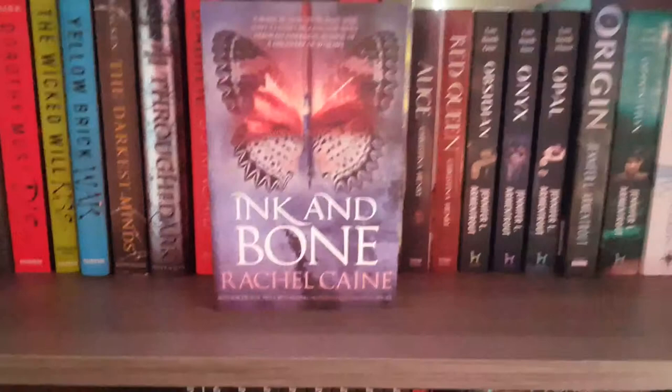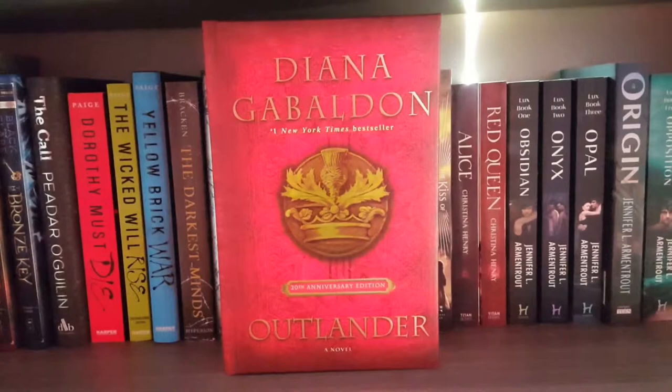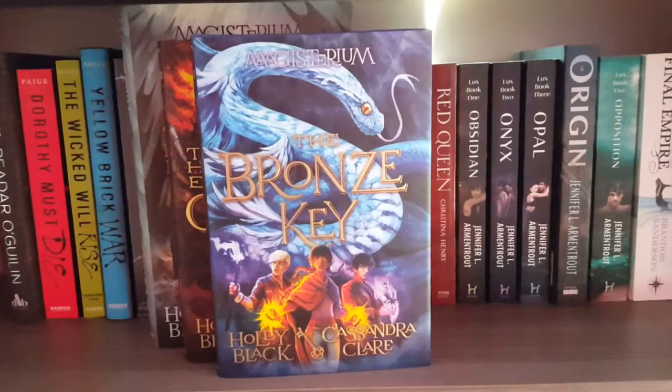Next we have Outlander by Diana Gabaldon. This is the 20th anniversary edition of Outlander. Next we have The Iron Trial, The Copper Gauntlet, and as you can see there's a huge size difference because I don't even know why there is, but this is how it came to me. And The Bronze Key by Holly Black and Cassandra Clare. This is another author name that I'm going to mess up.